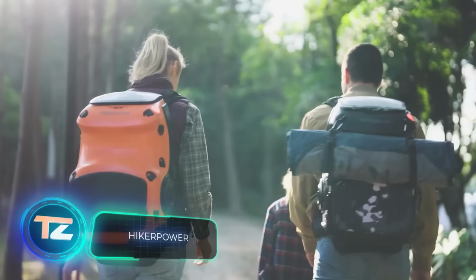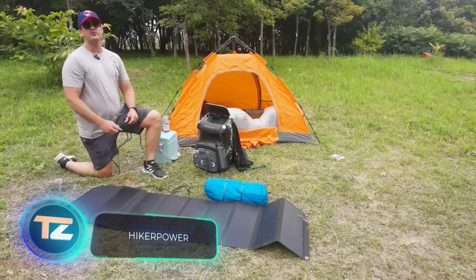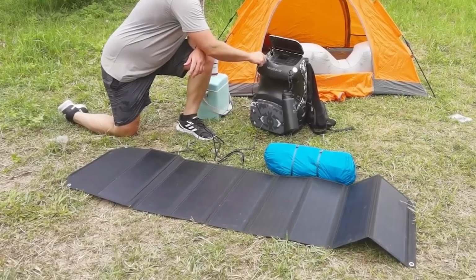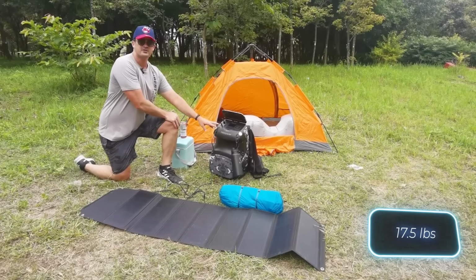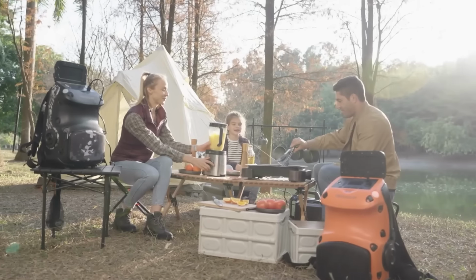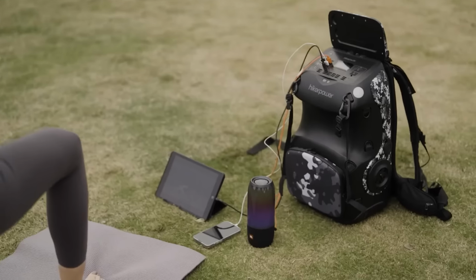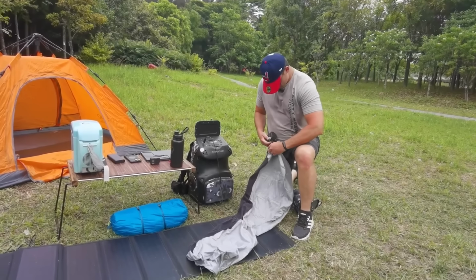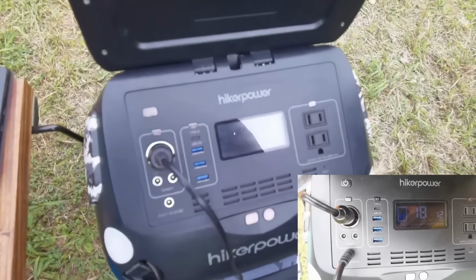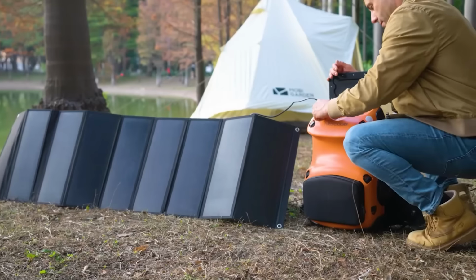Looking for something with more power? Meet Hiker Power, the world's first backpack-sized power station. Carrying around 8 kilograms isn't exactly easy, but Hiker Power can generate up to a kilowatt of power. It can be recharged not only from a 120-watt solar panel, but also from a household outlet. You can check data like charge level and output wattage on the LCD screen built into the backpack.